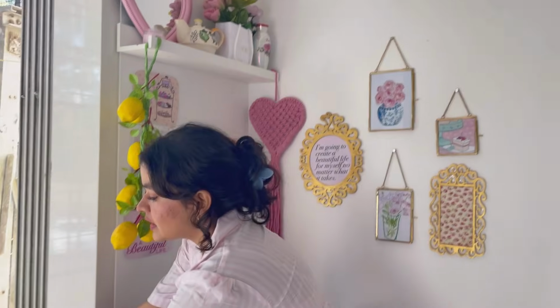And yeah, apart from that, there are a few touches that I want to do at night. So for that I'm going to add these fairy lights, but I'll show you all of these at night because it will look prettier then.